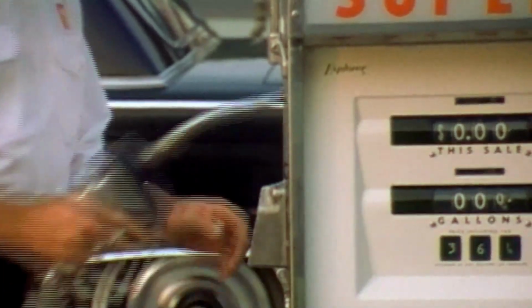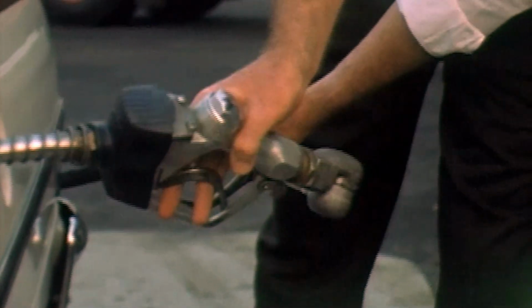Cars back in the 60s and 70s were made to run on a higher octane fuel. They had a higher compression ratio. The technology of the car's not as good at that point in time. The cars now, they detonate.